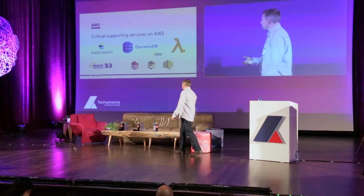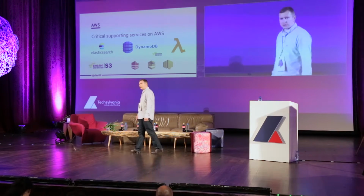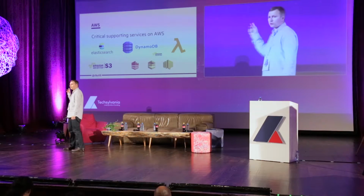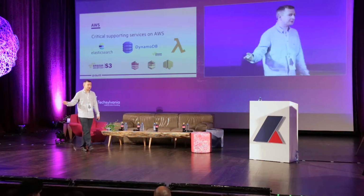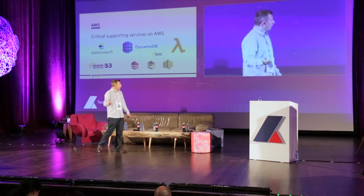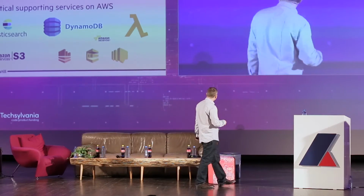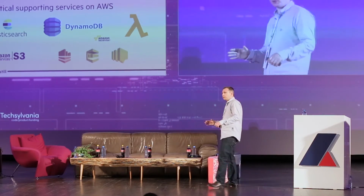So AWS, there's a whole host of technologies. That's not all of them. Elasticsearch is fundamental, as I mentioned before. All of our content is ultimately served via Elasticsearch. What you'll see in common with all of these, so there's Kinesis and SQS and SNS, is that it's almost no effort to run these things.